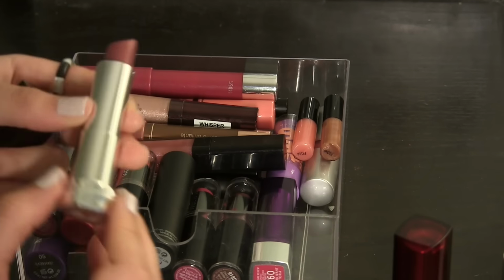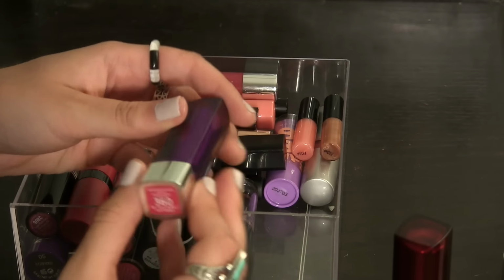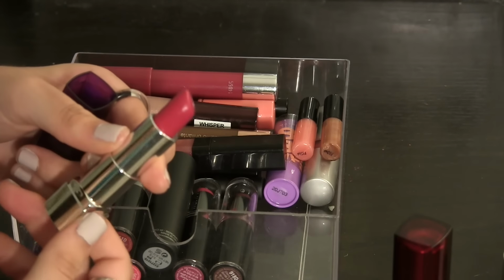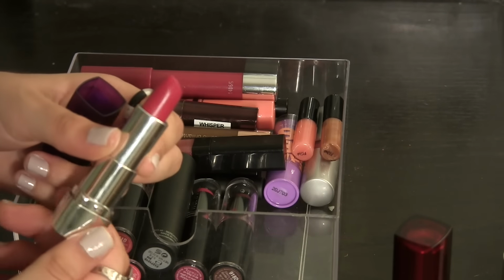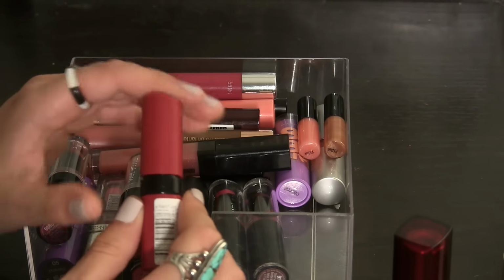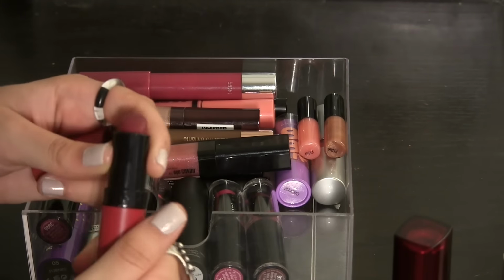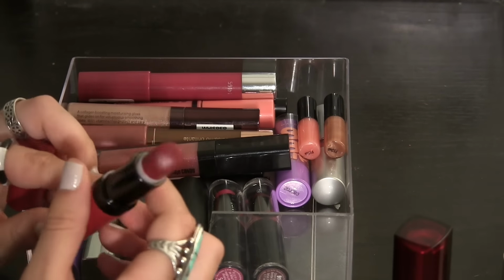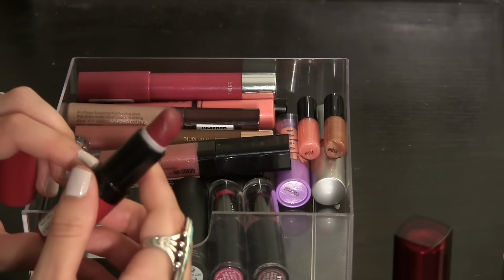This is called Tinted Taupe. I then have this Rimmel lipstick in 360 As You Want Victoria, and it's this very beautiful bright pink. I have another Rimmel lipstick. This is my all-time favorite holy grail lipstick. If I could only own one lipstick for the rest of my life, it would be this. It is the Rimmel Kate Moss in 107.